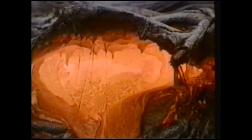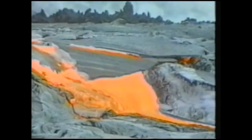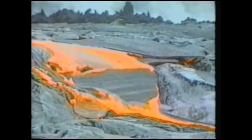In some places there is a steady release of pressure. Steady release of pressure, steady melting and upward movement of molten rock. Result? Volcanoes like these in Hawaii, predictable enough to approach.